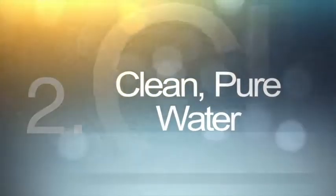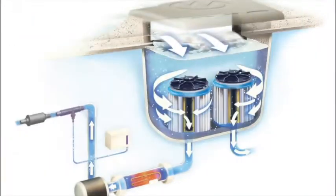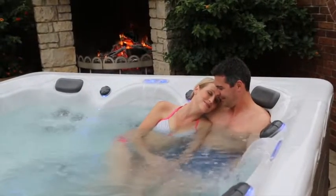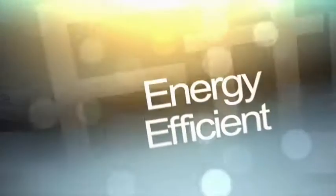Clean, pure water. Master Spas' commitment to the environment continues with its patented EcoPure filtration system that uses a unique mineral combination that helps provide crystal clear water while reducing the needed amount of chlorine or other sanitizers. The EcoPure makes water maintenance easy, and it's easy on the environment too.